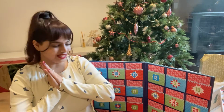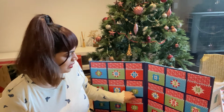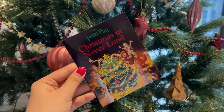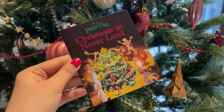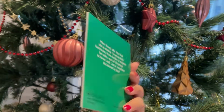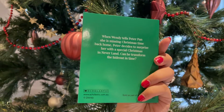So the final 2. Where's 23? Yo, right here. Okay, let's see. Christmas in Neverland, Peter Pan. When Wendy tells Peter Pan she is missing Christmas time back home, Peter decides to surprise her with a special Christmas in Neverland. Can he transform the hideout in time?